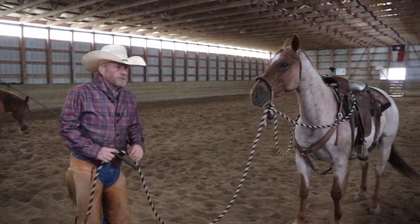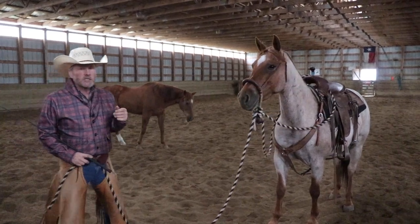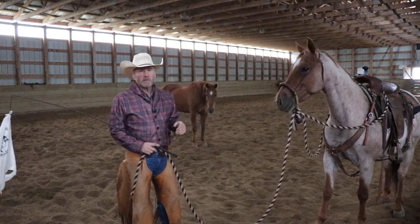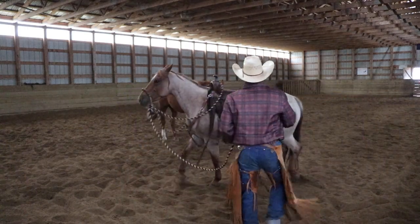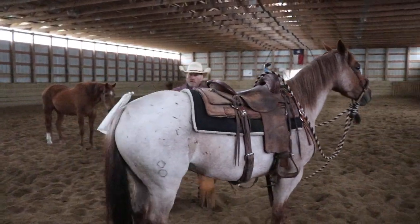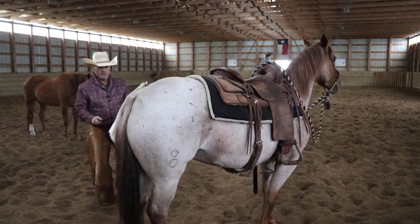Now this mare has been flagged on quite a bit, but every time I pull a flag out on her, she acts like she hasn't seen it before. But the difference is instead of it taking me 15, 20 minutes to get her good about the flag, the time just keeps getting smaller and smaller. So I'm going to introduce the flag to her again. So right here, if I just take this flag and rub it around on her, this is desensitizing her.